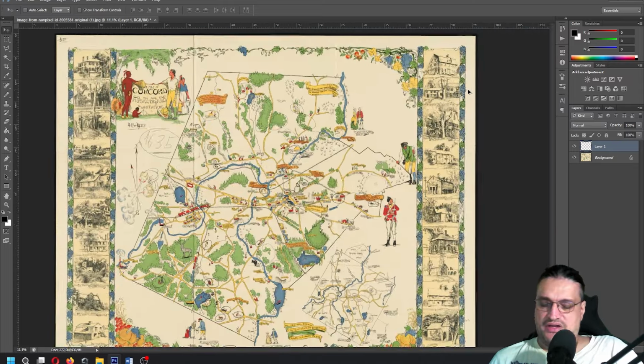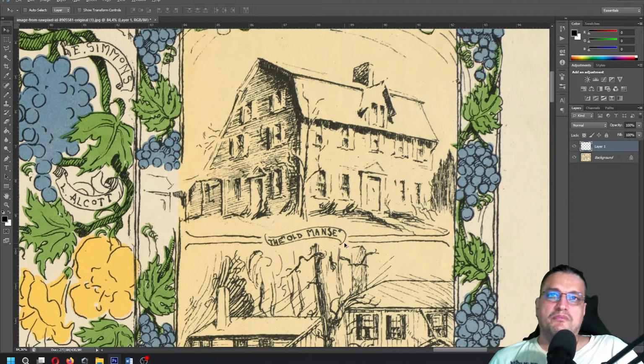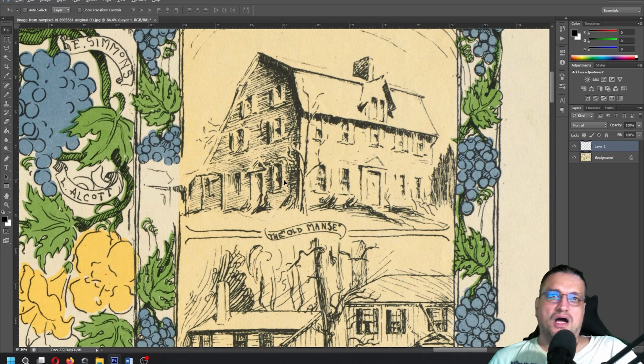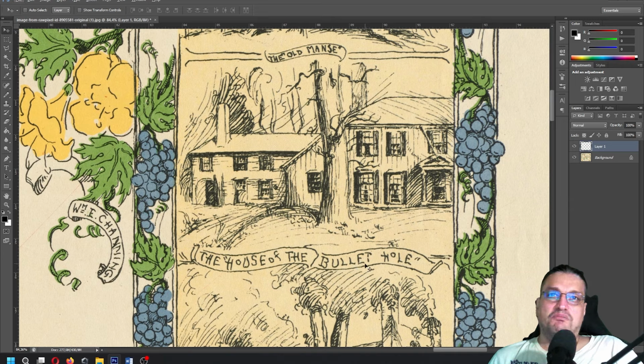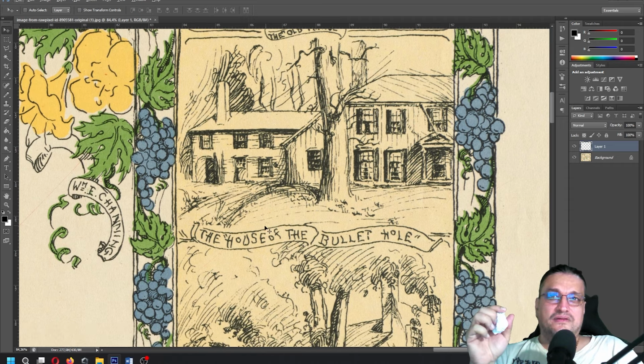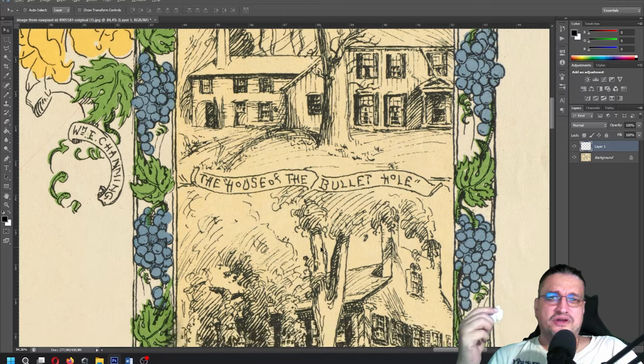And on this side of the map, the old Manse, well, this is a big house, a residence. The house of the bullet hole. This is the weird house that I highlighted on the map where the railroad is passing right through. Well, the house of the bullet hole. Why did he name it like that? What's the origin of the name?